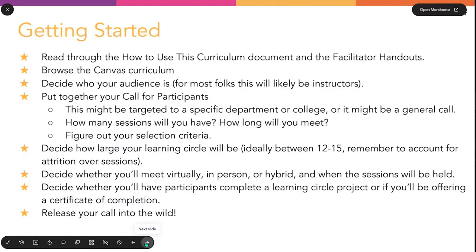I'm a weirdo. I do a lot of professional development for other support staff, and that's probably the use case that I'll be using it in. But you can take away the parts that are for instructor support folks, or you can take away the instructor part if that's not who you're talking to. So decide who your audience is, and then you're gonna put together your call for participants.